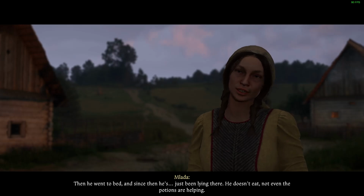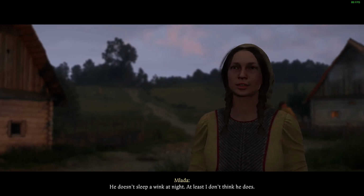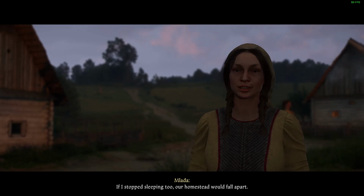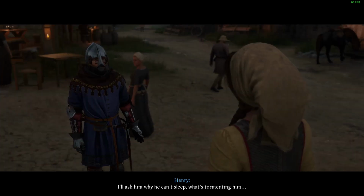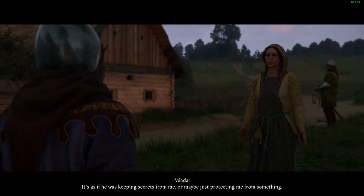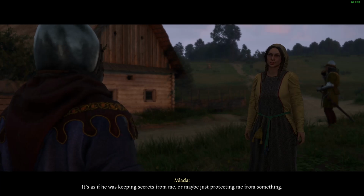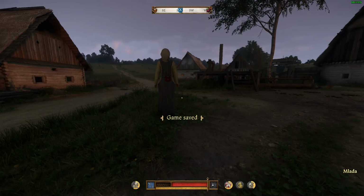He doesn't eat. Not even the potions are helping. He doesn't sleep a wink at night. At least, I don't think he does. If I stopped sleeping too, our homestead would fall apart. I'll ask him why he can't sleep. What's tormenting him? Try that. He won't speak to me about anything. It's as if he was keeping secrets from me. Or maybe just protecting me from something. Take care and good night.